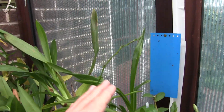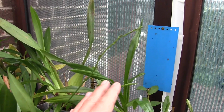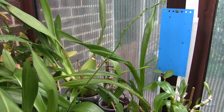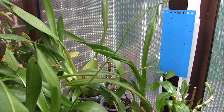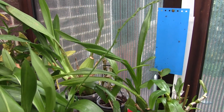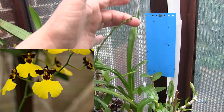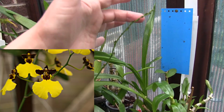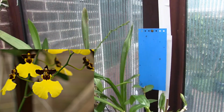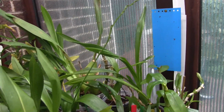Well, it might shoot out lower down. But it's got a lot of buds, and as Oncidium blooms go, they're large. They're a beautiful golden yellow with almost black at the top of the blooms, so I'm quite looking forward to seeing that again, and I wasn't expecting that to bloom on that growth, so I'm pleased with that. So that's to come down the line a bit.